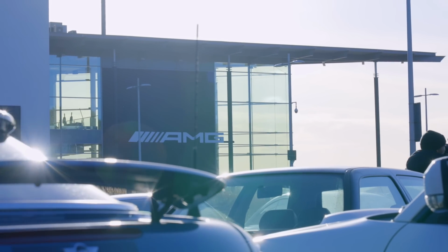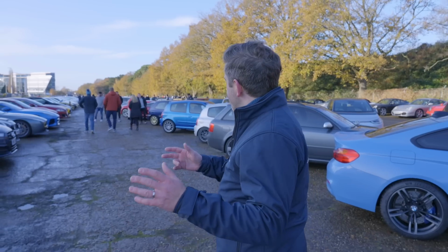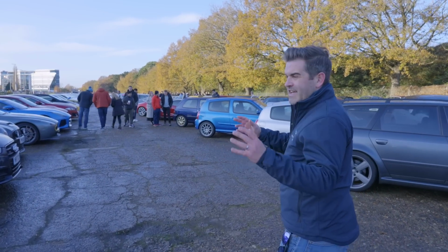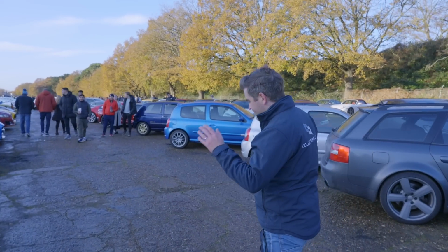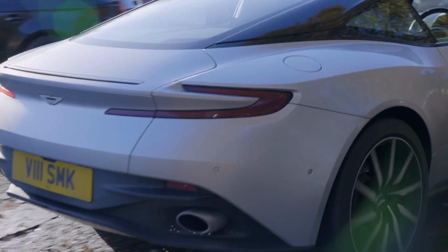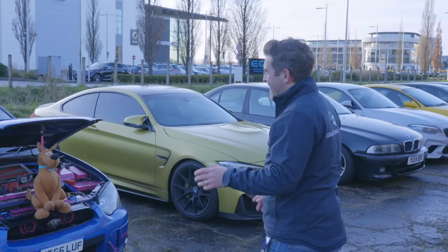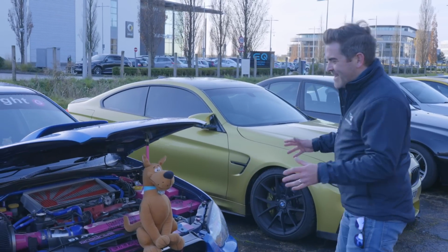Of course, we couldn't be at Mercedes-Benz World without some Mercedes-Benz, and there is an absolute ton of them down this row, scattered amongst some BMWs and Audis and Aston Martins. This is what we like, car owners with a sense of humour, literal and metaphorical sense, a Scooby.